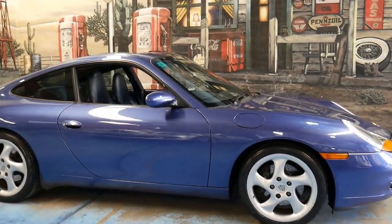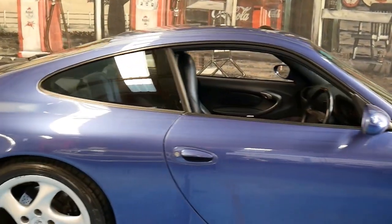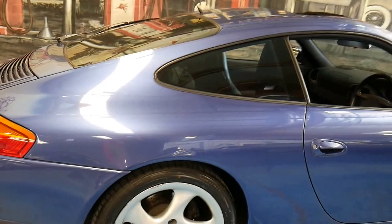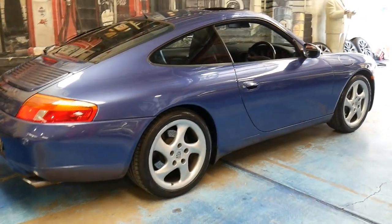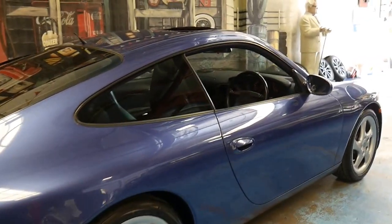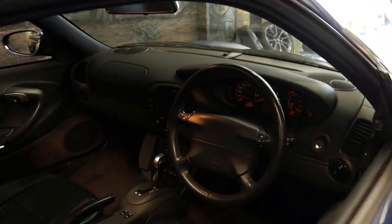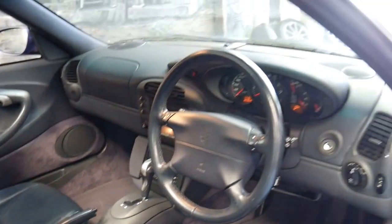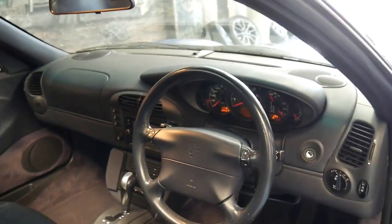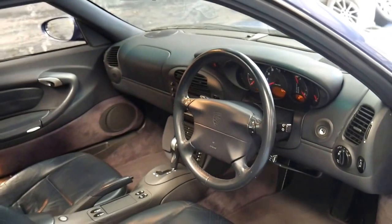It's great when we find Porsche 996s in such good condition. My name is Philip Tarrant, and I'm going to take you through this beautiful Porsche Carrera today. It's a 1998 model, and it's done 111,000 kilometres since new. It's a Tiptronic, and it drives beautifully.